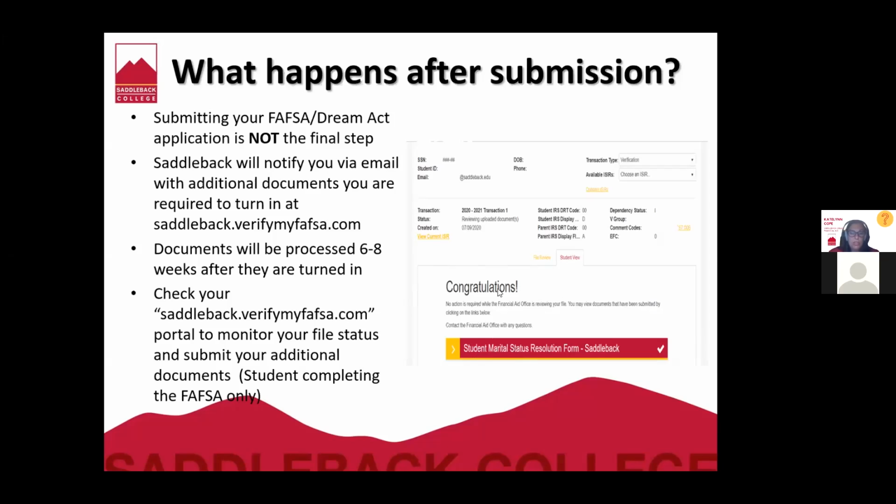The documents, once you submit them all to us, can take 6 to 8 weeks to process. So it's very important to get this process done early before the semester starts. We usually start bringing in the 21-22 FAFSAs after March 2nd and begin working on those files right away. So it's important to get this done early so that by next August, we're ready to get you going with the financial aid award package.